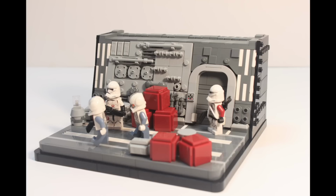And then of course to the left and the right sides of the wall, you have the famous Death Star wall light pattern, which I think can go a long way in making any MOC feel even more like a Star Wars MOC. Also similar to the last MOC, there's some really cool line techniques in the ground.